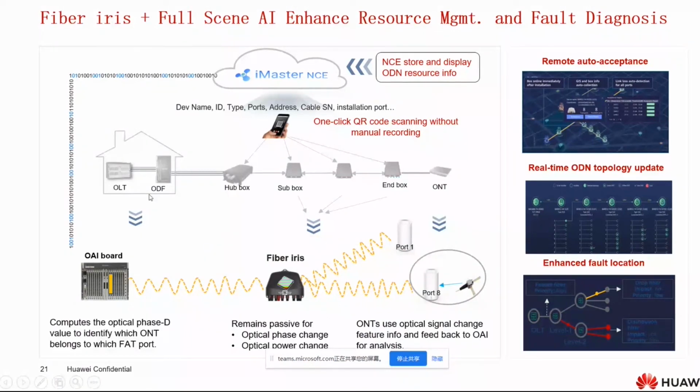For this fiber iris solution, first, we will deploy the OAI card in the ODF. And for the FAT subbox, it is the same subbox, but each of the outputs will have a built-in iris. And the ONT can recognize the information. So in this way, when we're doing the test, we'll send the test wave from the OAI card. With the built-in iris for each of the outputs, they have different irises and will change the phase of the test wave. And the ONT can only receive the specific wavelength from each of the outputs. So this will generate all the information.